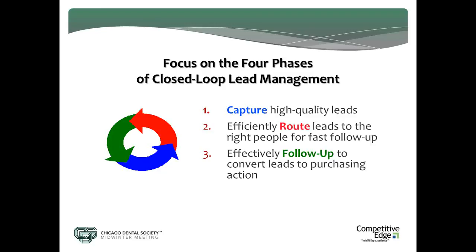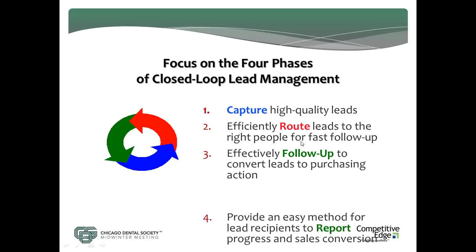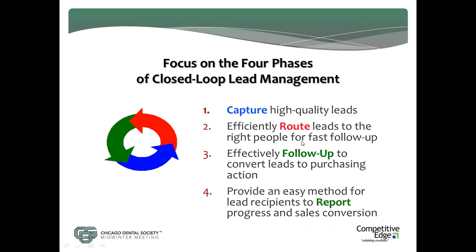I've got to make sure that the people I'm giving leads to are following up on these leads, that they're actually doing something with them, right? And I'm trying to convert them to some form of action, typically purchasing action. And number 4, I've got to make it easy for the people I give these leads to report back to me. What became of this lead? Did you follow up? Did they buy? If they did, what and how much? If they didn't, who did they buy from and why not us?